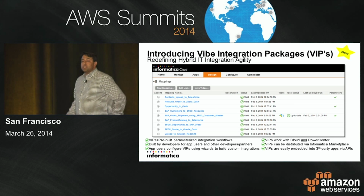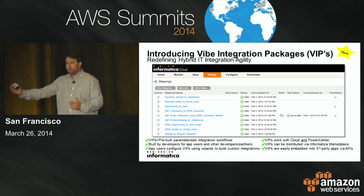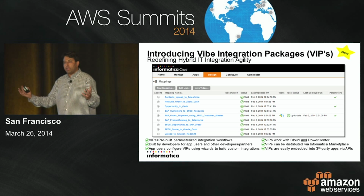A really good innovation that we're excited about that we released this spring is something we call Vibe integration packages. Vibe is the term we give for the underlying engine that runs all of Informatica software, both in the cloud and on-premise. It allows our customers to seamlessly move in that hybrid environment from on-premise to cloud, reusing metadata rules, integration rules, and design parameters.